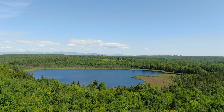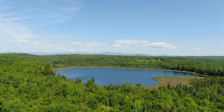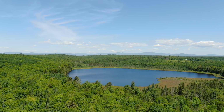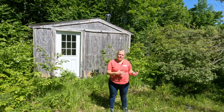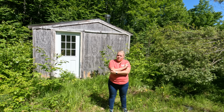What I mentioned in my earlier video was that you could cut the bigger trees, mill them down, and build your camp with them, which is something that my husband and I have been doing. We did that on a waterfront lot that we have. He cut the trees, had them milled down, and the camp is going to be built out of that. And that is something that you could do here.